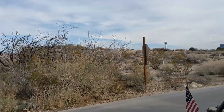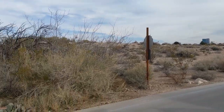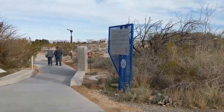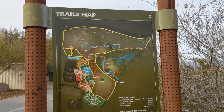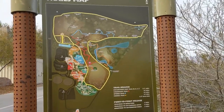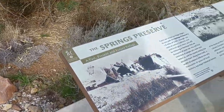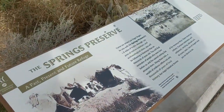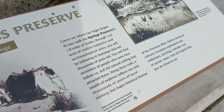Here's an interesting contrast. Off in the distance, you see the casinos, and right in front of us, the natural beauty of the Nevada desert. This is the trail portion of the park. The trail is actually over 2 miles long, and along the way, there are plenty of these informative signs telling you all about the history and the features of the region.